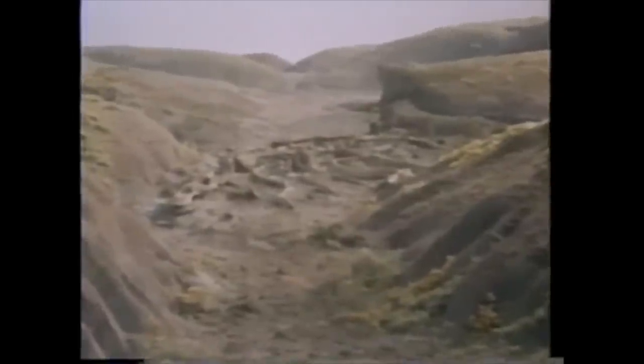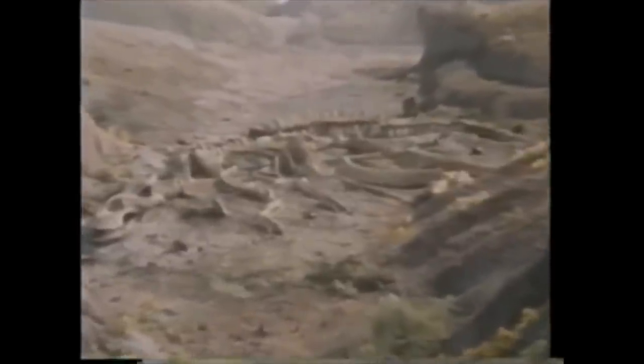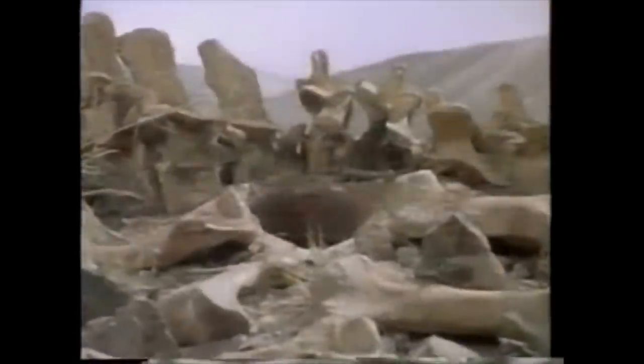Scientists agree that an asteroid killed the dinosaurs. Paleontologist Bob Bakker. Not all life on Earth was extinguished with the dinosaurs. The smaller animals emerged to fill the evolutionary niche left vacant by the demise of the dinosaur. Among them were those that dwelled in the trees and beneath the ground, like the mammal.